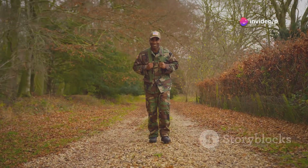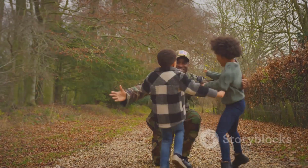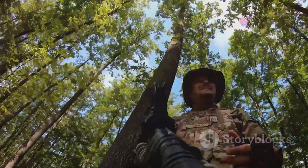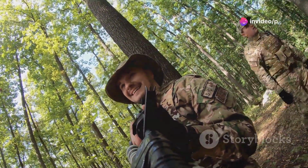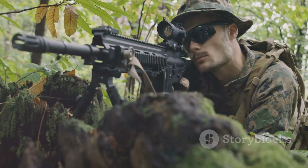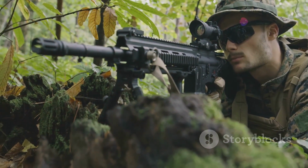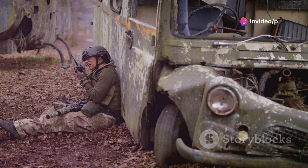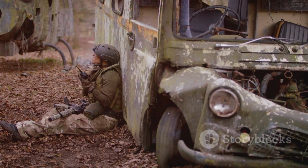Military operations, wildlife photography, and even everyday life can benefit from its principles. For instance, a wildlife photographer might use camouflage to get close to animals without startling them, while someone in an urban environment might use it to blend into the crowd. Think about a soldier hiding from enemy patrols or a nature photographer trying to capture a rare bird in flight. In both cases, the ability to blend in and mask their presence is crucial. The success of these endeavors often depends on how well they can merge with their surroundings.